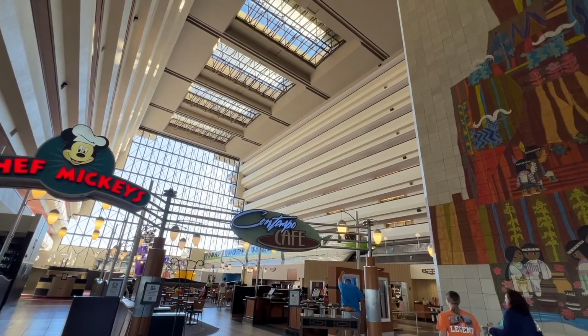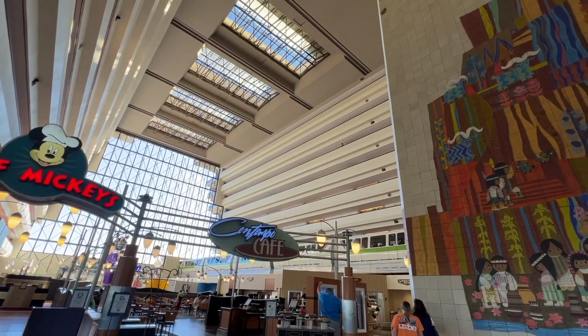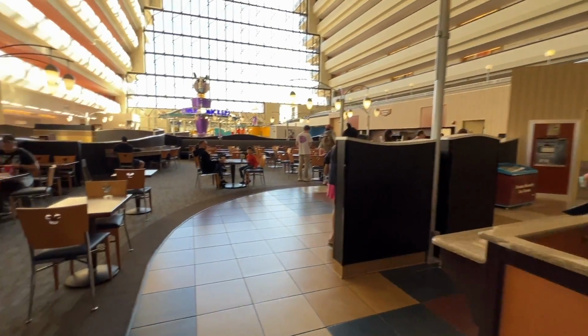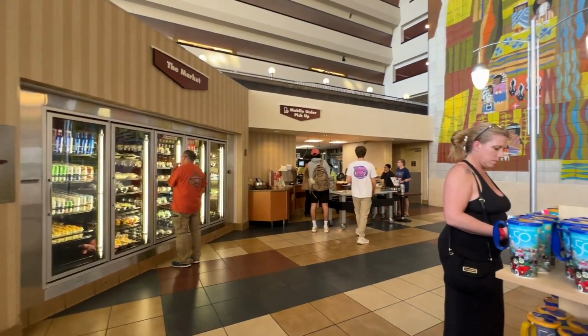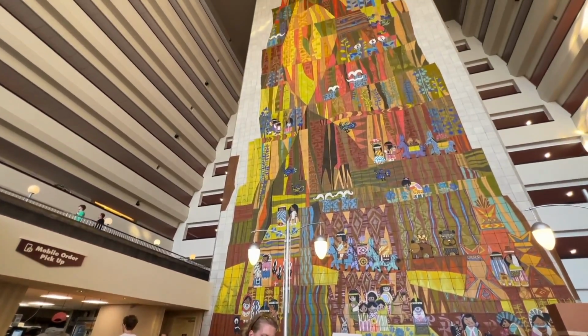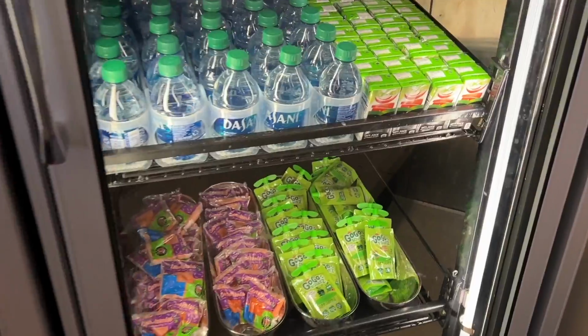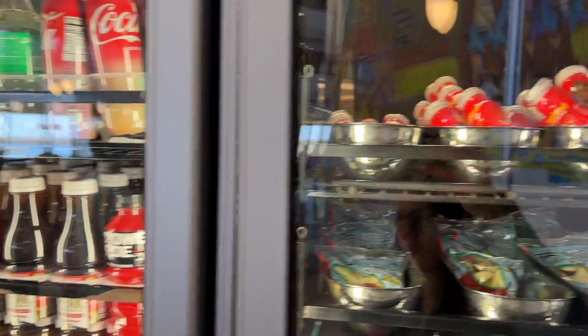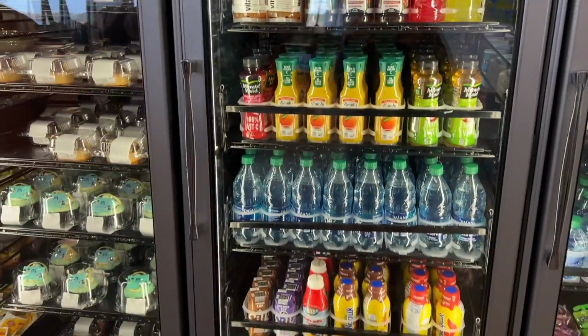And right next to Chef Mickey's, we have the Contempo Cafe, which is the quick service option here. And this has your general American grill menu. This is where you're going to have a little bit of a grab and go area as well with the coolers. And I find that this is a pretty strong quick service restaurant. This is the closest thing you're going to have to a food court at the Contemporary.